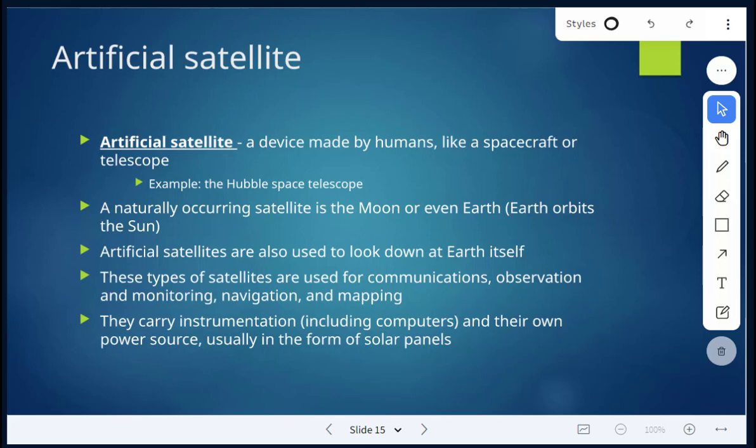Okay, so moving on, we're going to start talking about what's an artificial satellite compared to a natural satellite. An artificial satellite is a device that is made by humans. So anything like a spacecraft or a telescope. An example would be the Hubble Space Telescope. That's an artificial satellite. A naturally occurring satellite would be anything like the moon, the earth, anything naturally occurring.